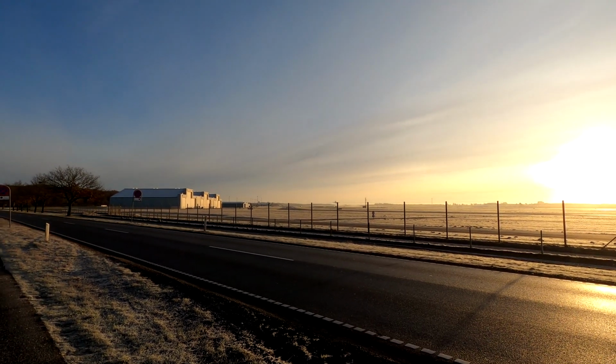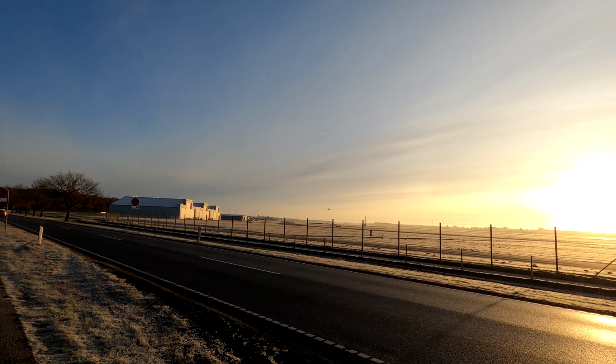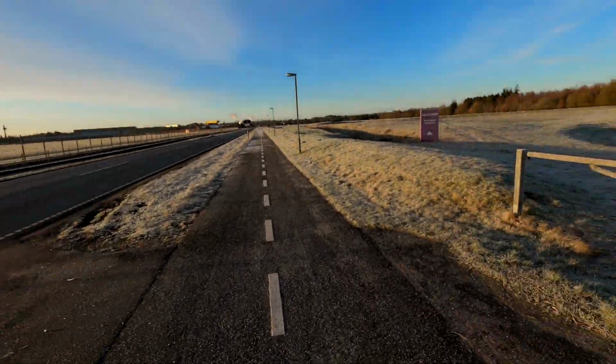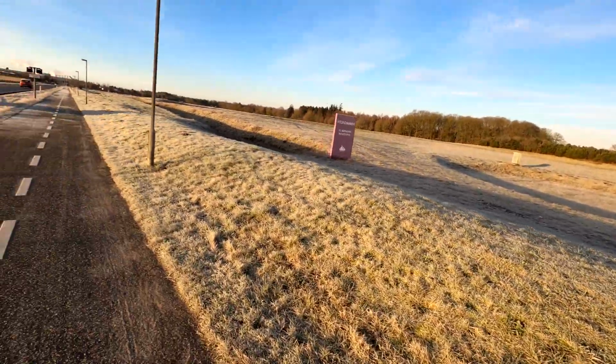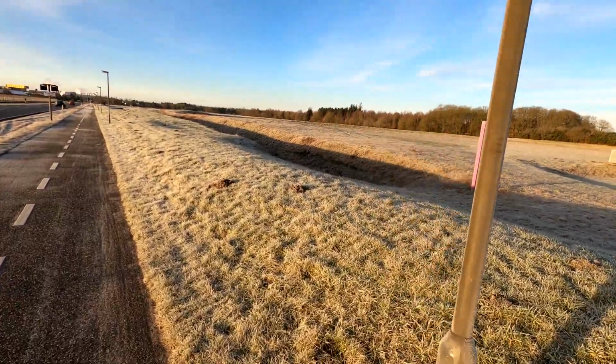And he is up and away. It is scary how quickly though you get some height on.